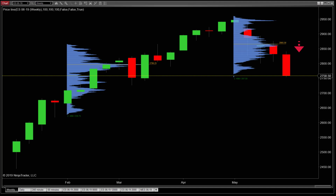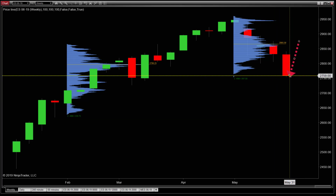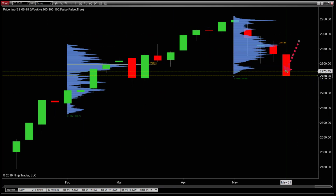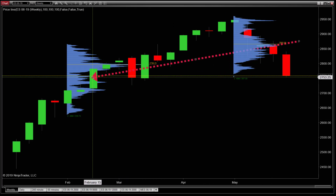Morning traders, pre-market prep for 5/31/2019. It's Friday, last day of the week. Let's see if they can try and rescue this candle here. This is one of the larger down candles that we've had in a long time, and we're bouncing right now. We've come down into this volume node over here and finding support and making the bounce.